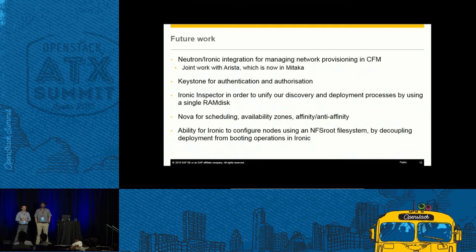As a future work, we've been working with the community. I was saying that earlier about the Neutron and Ironic integration. This is something that apparently many companies, or anyway, OpenStack users wanted to have. And it's the ability, when you do a provisioning of a node, to use the tenant network. We'll be doing that work in the community and jointly with Arista. And now this work is in Mitaka.